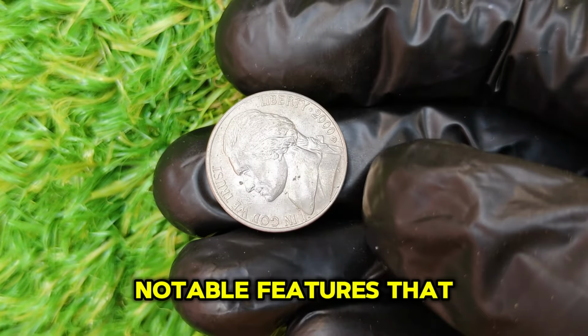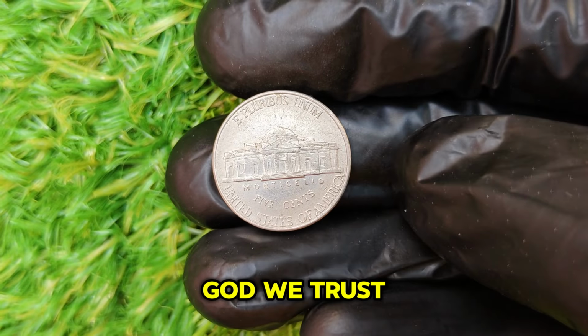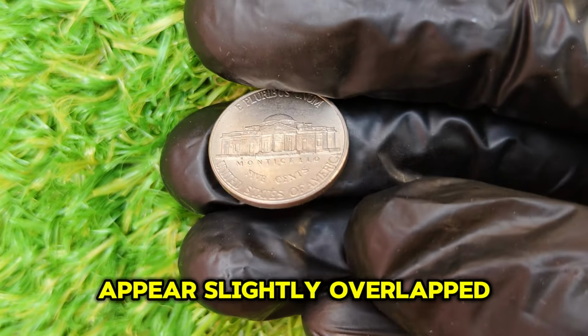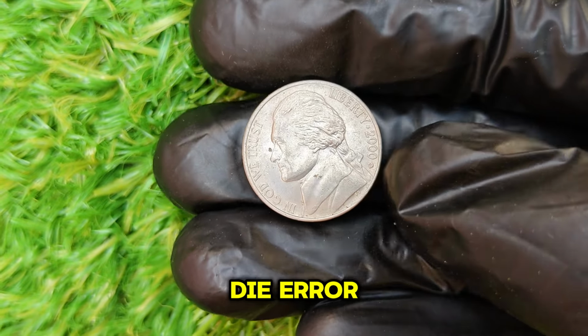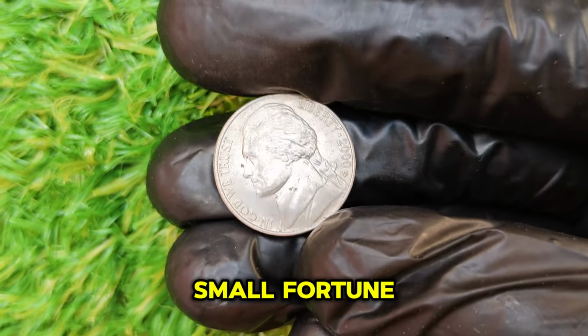One of the most notable features that collectors look for is doubling, specifically on the inscriptions such as "In God We Trust," or "E Pluribus Unum." Under magnification, these letters can appear slightly overlapped or shadowed, creating what experts call a double die error. Finding a clean and sharp example of this error can turn an ordinary 5-cent coin into a small fortune.